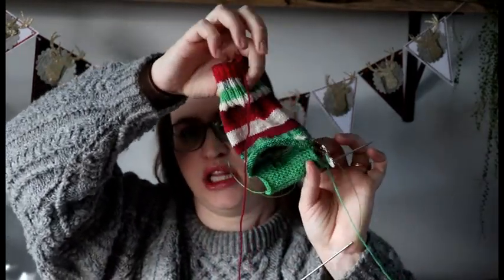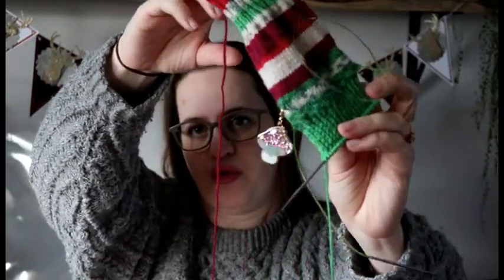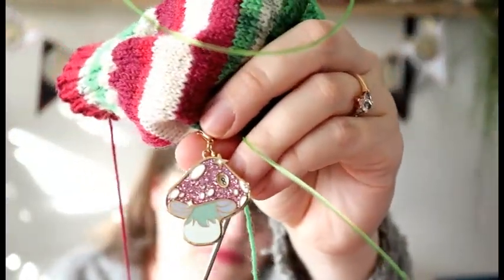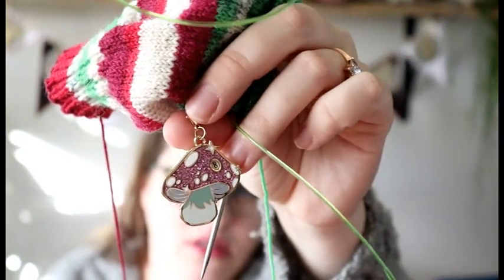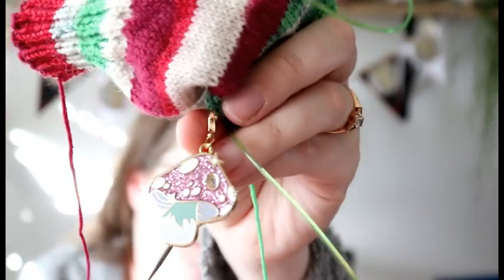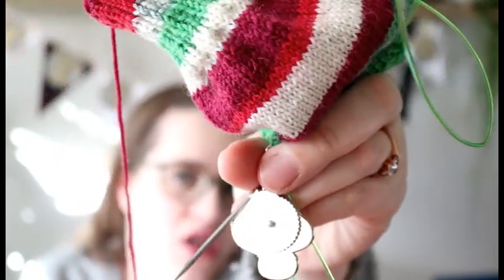I am done the leg. I am partway, almost halfway through the heel flap, and I'm using this adorable row counter from Twill & Print. I absolutely love her row counters. It's glittery and it's super easy to turn and it's just adorable. So I'm using that.